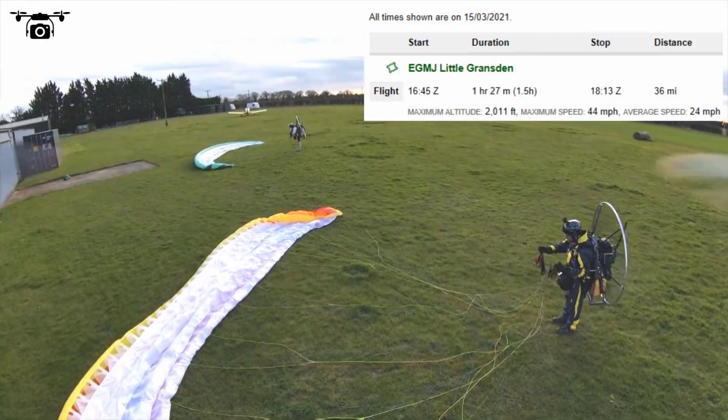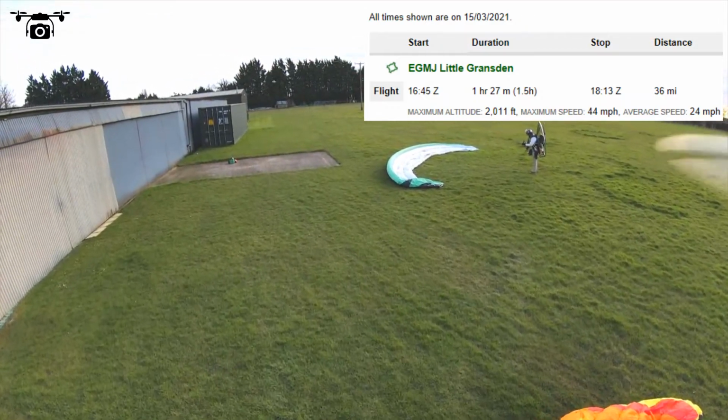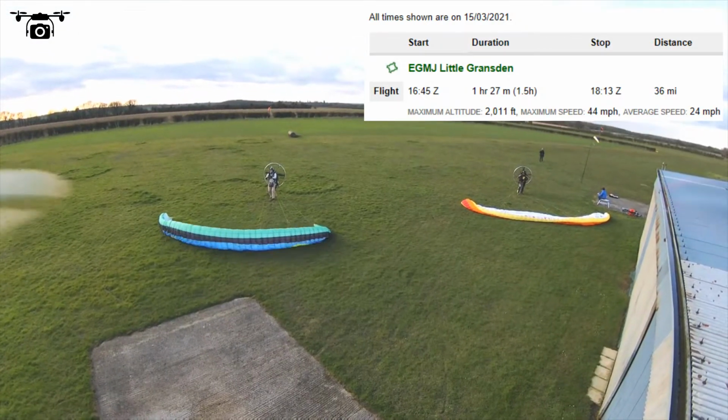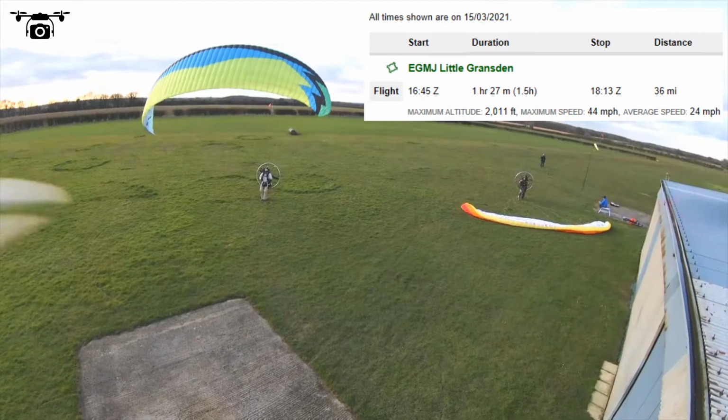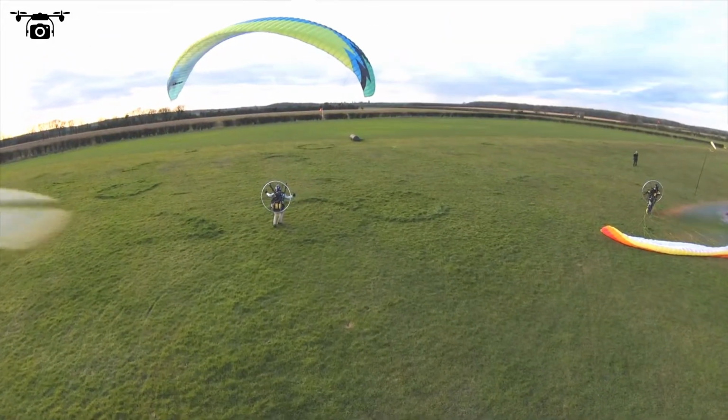So a lovely flight over to Grafham Water with Lee. This was the 15th of March. Winds were quite strong, probably 6 or 7 miles an hour. Not too bad, but strong enough for a reverse. I don't usually like doing reverses, but I do one here and it kind of went okay.